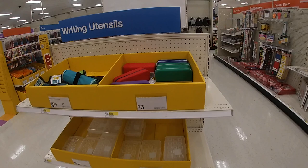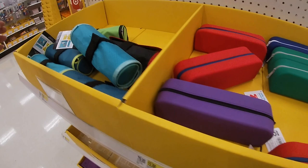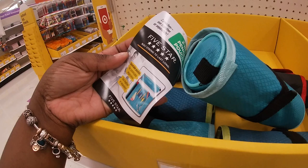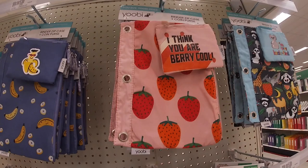Oh, these are cute. These are three little rubber ones. Green and blue and red, purple. It says 5-star, two pouches used together, 2-in-1 pencil pouch. These are $7. Those are 99 cents, those pencil cases. These cute $5 binder pencil cases here.